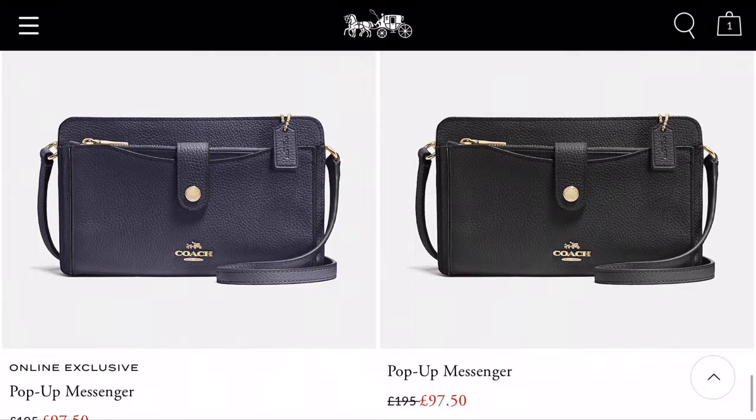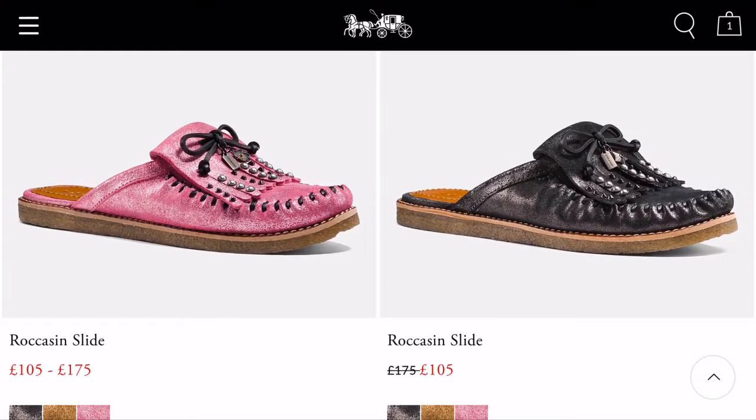The messenger bags are nice, I think, but I just don't know, again, how you can fit anything in them. They're very small. I've seen them in real life. They're definitely something of an evening bag.